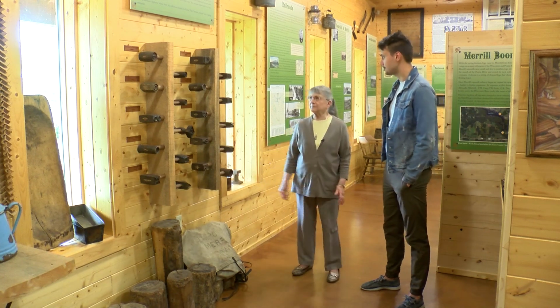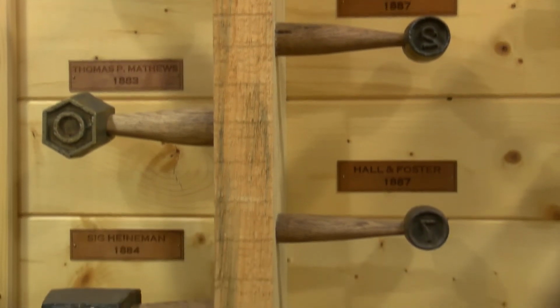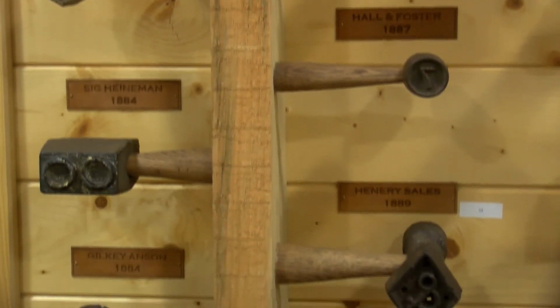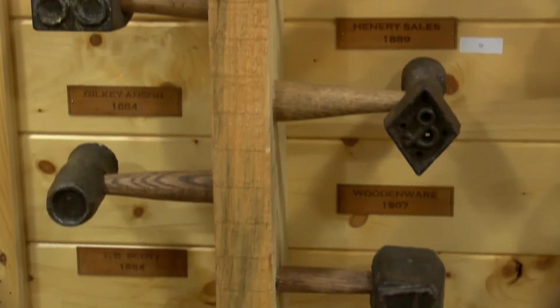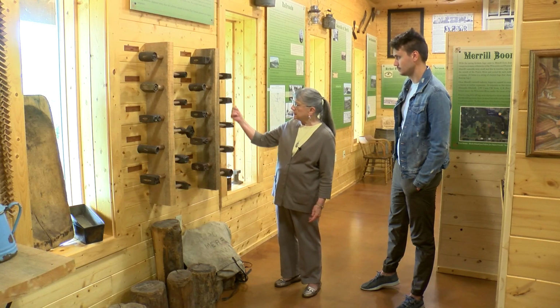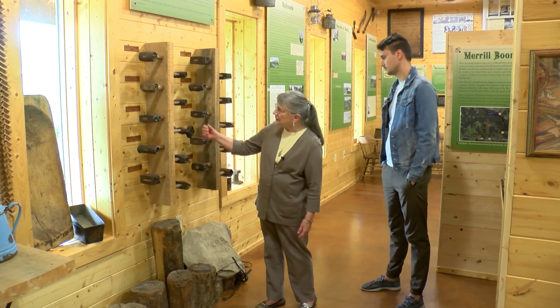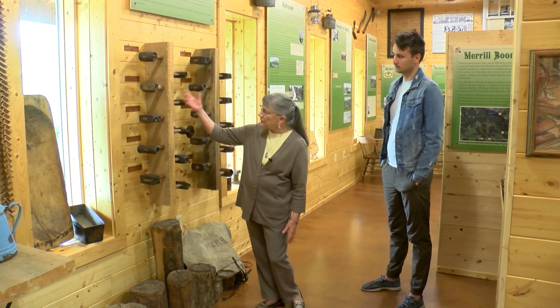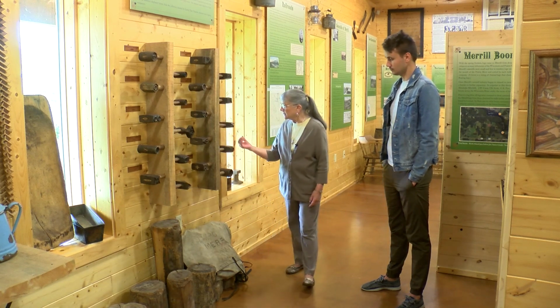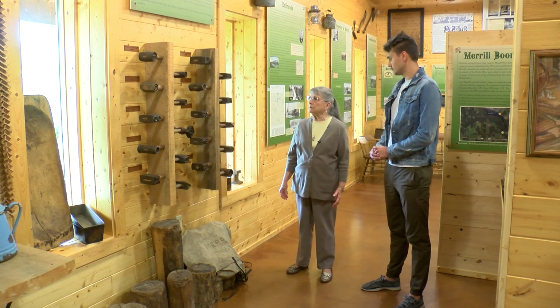I see an HM, I see CS, and then also there's just kind of some random symbols as well. Well, if you know anything about the loggers here, Anson Gilkey, Stang, Scott, Heinemann, Matthews, these were the big companies in this area that were doing the logging.